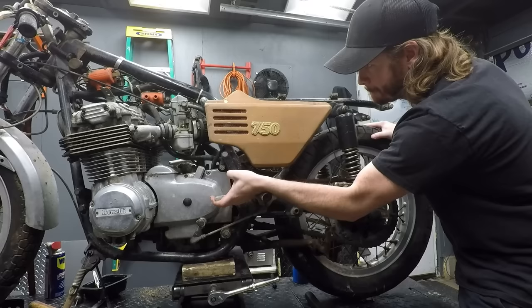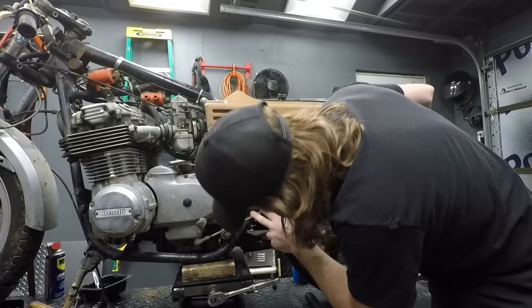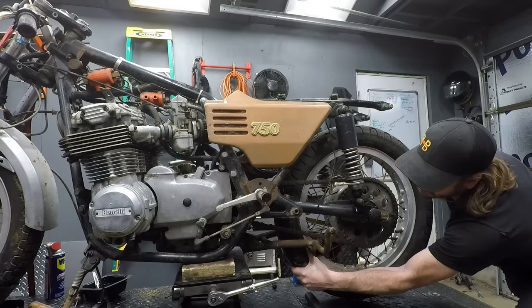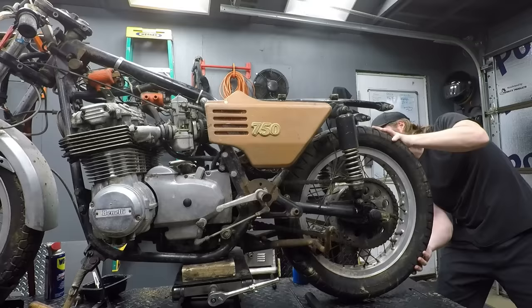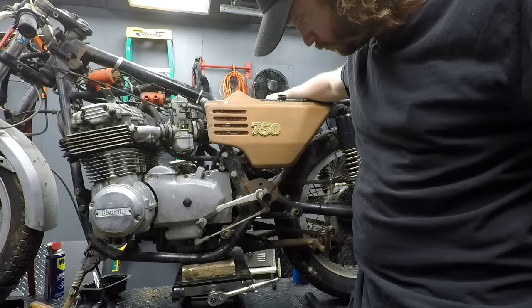All right, let's go ahead and just click this thing up into gear. Assuming this is a 5-speed. Okay. Got nothing. Awesome.